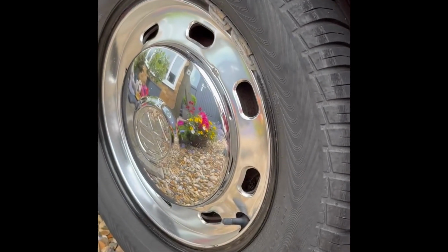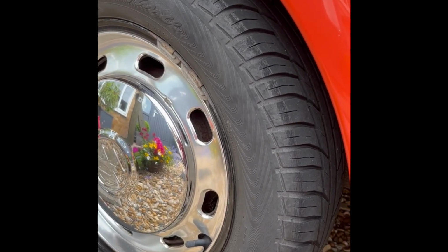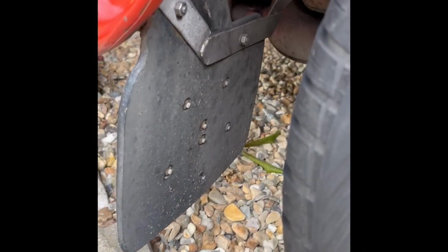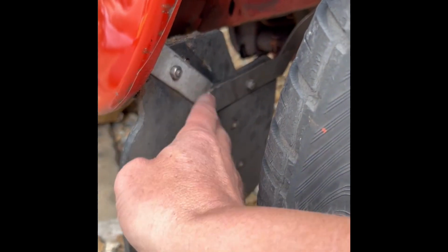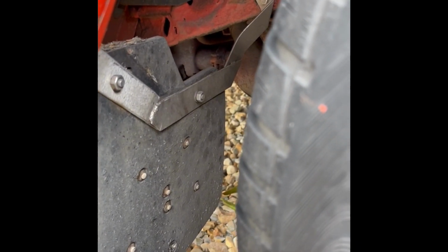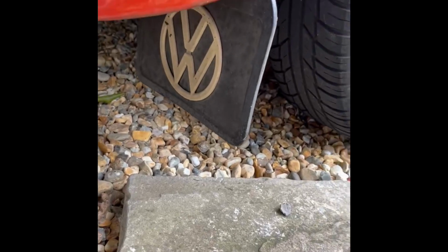So we've got the beauty rings that were there from the dealers when it was first bought. It also had the optional extra of the mud flaps from the dealership. What we have done is replaced the rotten originals that hang on pretty well, made templates, and we've got some stainless steel ones made up to the same spec to take the original mud flaps.